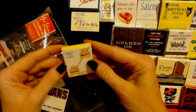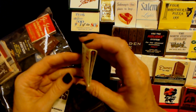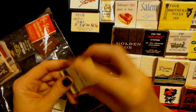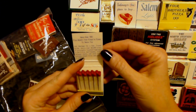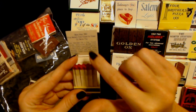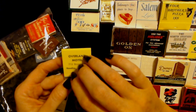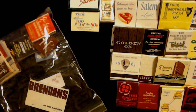Well, here we have another Coast to Coast, Best Western and Best Eastern Motel Matchbook. This one is from the Overland Motel in Needles, California. That's where Snoopy's brother's from, Spike. He was from Needles, California. From the Peanuts cartoons. More than 900 fine motels coast to coast to serve you. And here they tell you again about the travel guide that you can get from the manager.